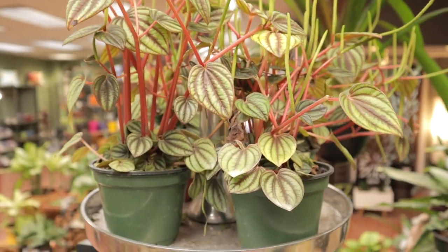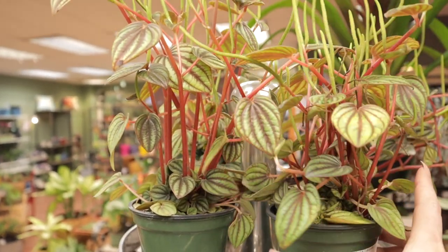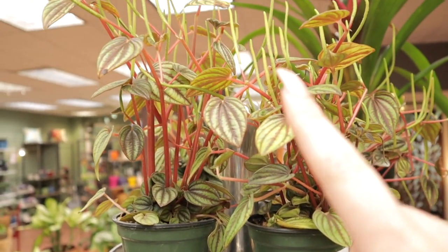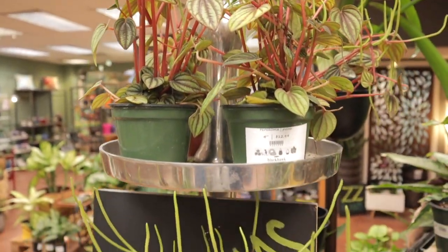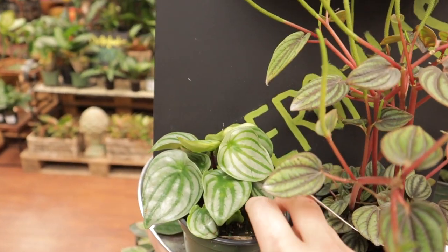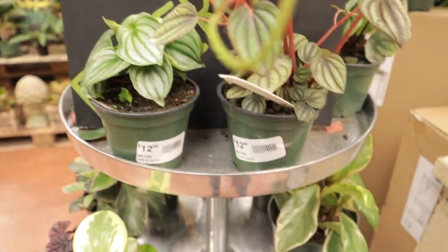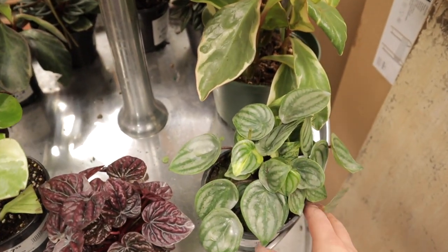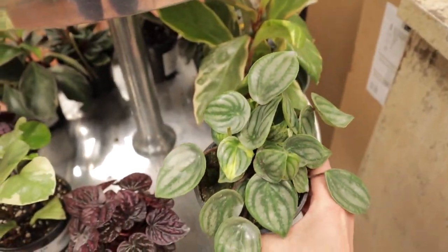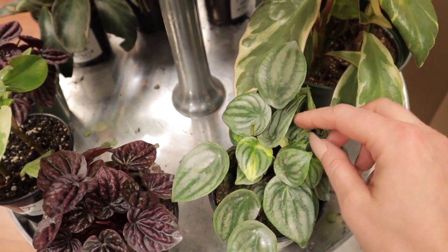Here we have some really, really cute peperomias. Let's see. Piccolo for $12.99 in 4-inch pots, but look how tall they are. So cute. Here we have some watermelon peperomias for $12.99. And actually, I was just looking at this one. This one's nice and it has variegation on there. I might get this one for my, look how nice that is.